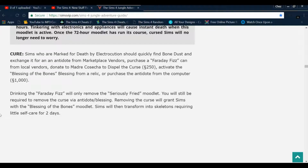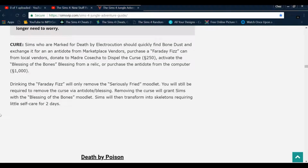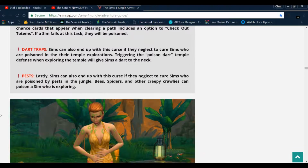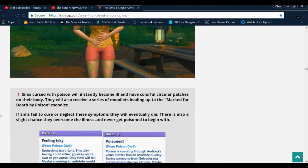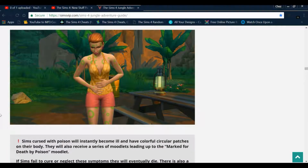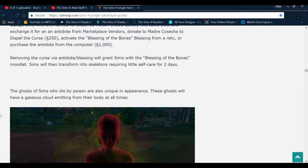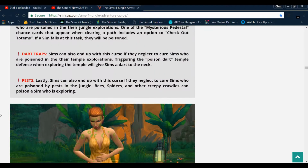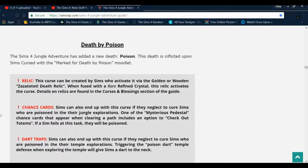So the only one different there was the drink. And what I'm most excited about is death by poison. Okay, I just want to look at the picture first of all. Look at that. Look at that. I think it's a new death, new death, new death. I'm super excited. Okay, death by poison.